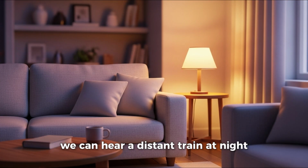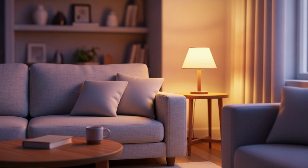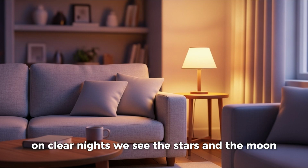We can hear a distant train at night. My parents drink tea in the garden every evening. On clear nights, we see the stars and the moon.